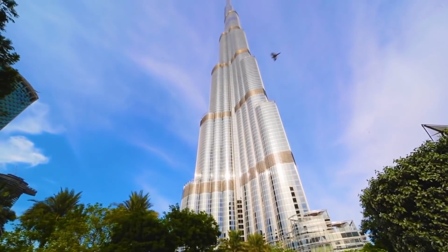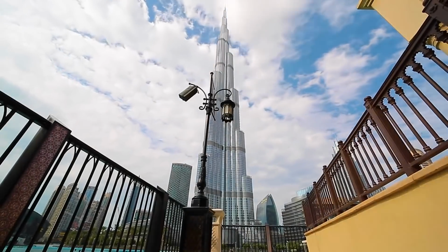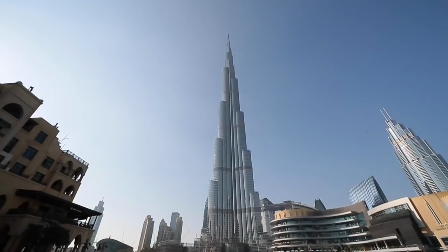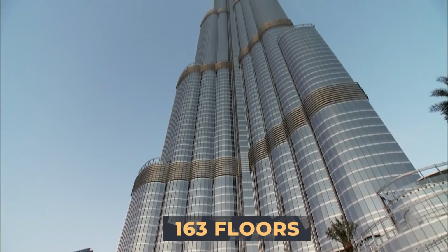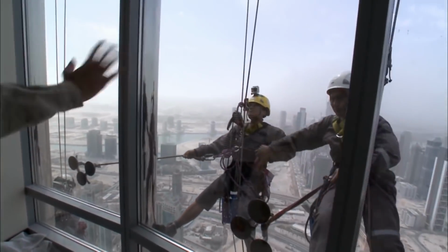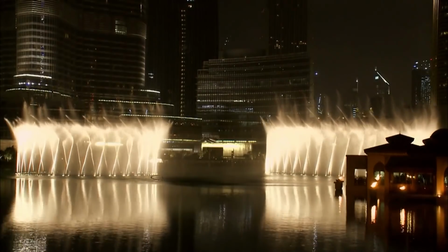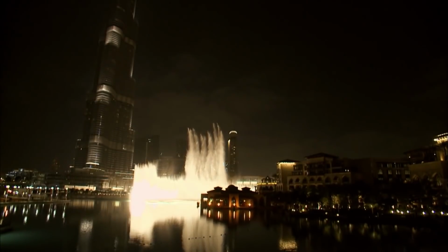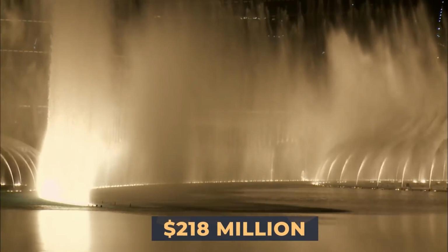Only a stone's throw away from the Princess Tower is the Burj Khalifa. This structure has held the title of the world's tallest building since 2009, with a height of 2,722 feet, with 163 floors altogether. Due to the structure's vast size, it takes 3 months for all the windows to be cleaned. One of the other biggest selling points is the Dubai Fountain outside, located across 30 acres on the man-made Burj Khalifa lake. The fountain is reported to have cost $218 million.